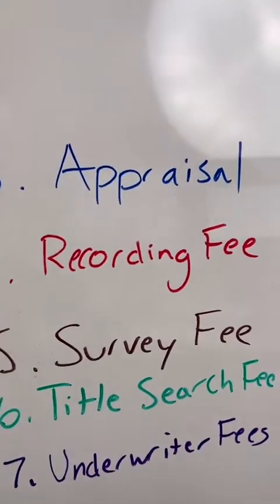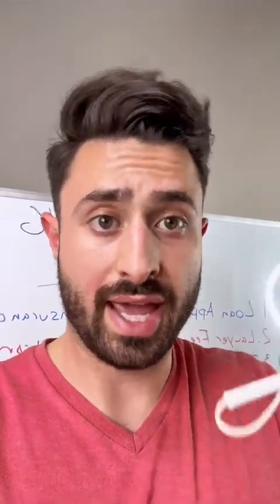14 is the recording fee. This is a fee that the city usually charges you to record that, hey, you are now the owner of this house. Right, this is something they should be doing already, but hey, the city loves taking our money.